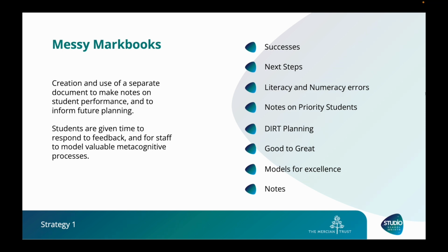As a class, you could discuss what could have been done to improve this piece of work, including any literacy or numeracy errors noted before. This discussion and reflection can be extremely useful because students get to hear the metacognitive processes at play as the work is being improved. It can also often help students to improve their own work by showcasing what metacognitive tools they could use to improve their own responses.